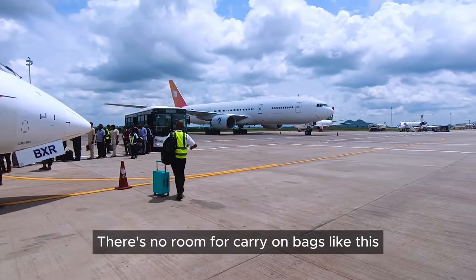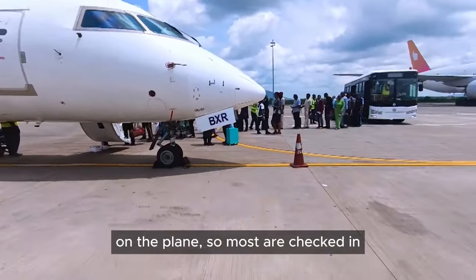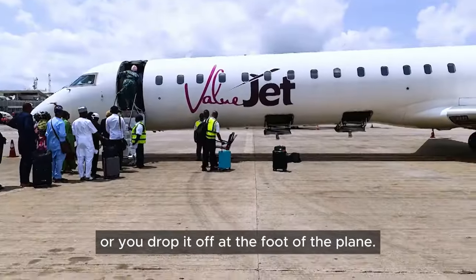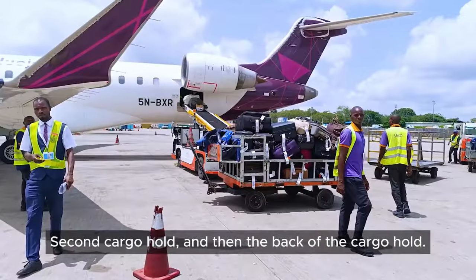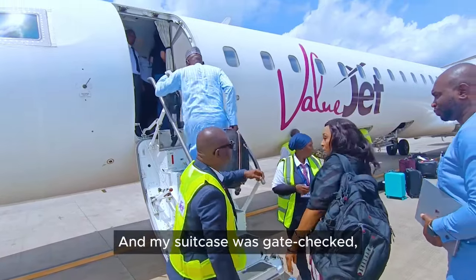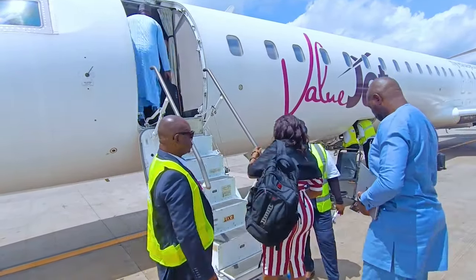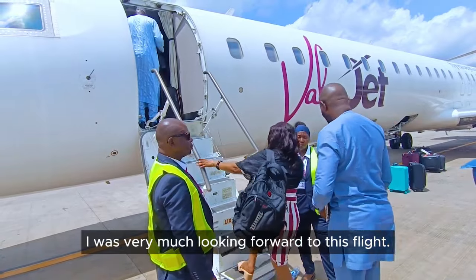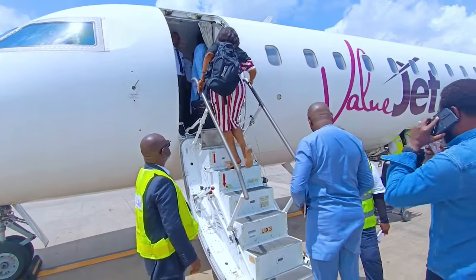There's no room for carry-on bags like this on the plane. So most are checked in, or you drop it off at the foot of the plane. They have the first cargo hold, second cargo hold, and then the back of the cargo hold. And my suitcase was gate checked and put on the first cargo hold. I was very much looking forward to this flight. Here, everything is a bit more compact.